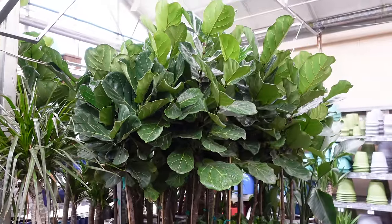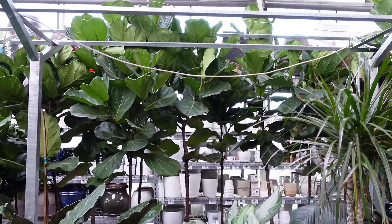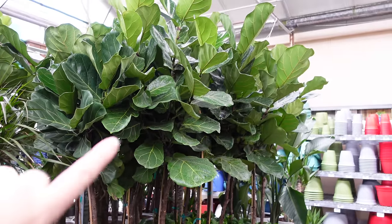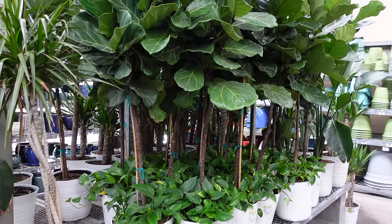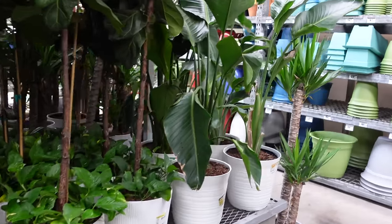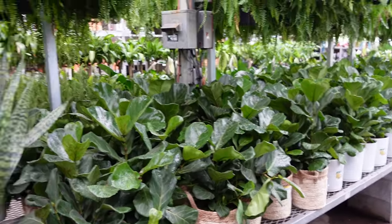Huge, huge fiddle leaf figs. $99. Look at how big they are. They're literally a tree, and there's some more over there. They're huge. I think they're cute though, how you have like the tree part up top and then the plant on the bottom. I think that's so cute. There's some Birds of Paradise here on the end. Lots and lots of fiddles over here. So many big plants.